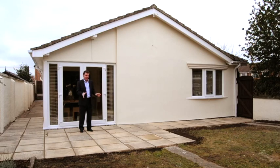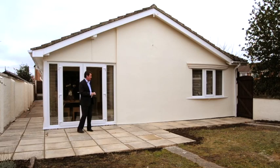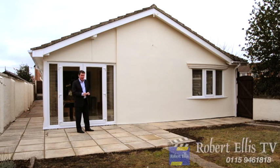So if you want to come and have a look at this place, get in touch with Robert Ellis at the Long Eaton branch. But I really would do it quickly, because something like this and this nice isn't going to be on the market for very long.